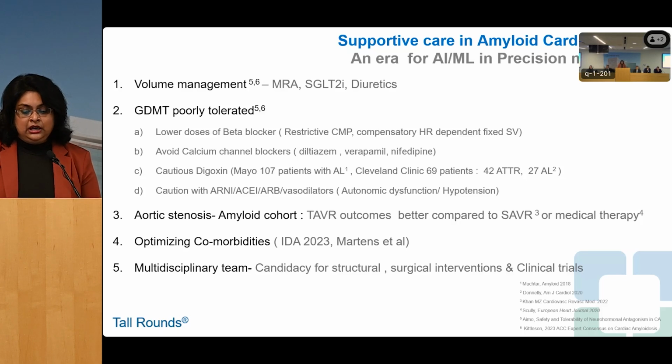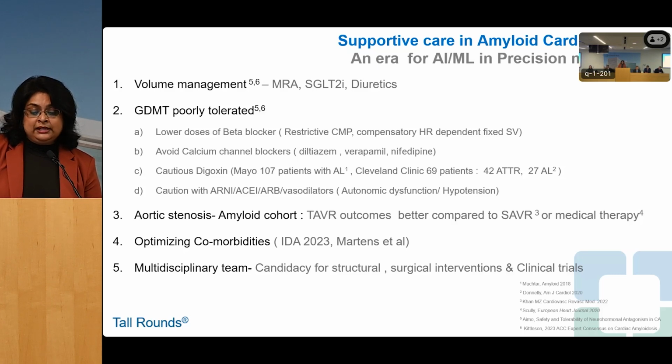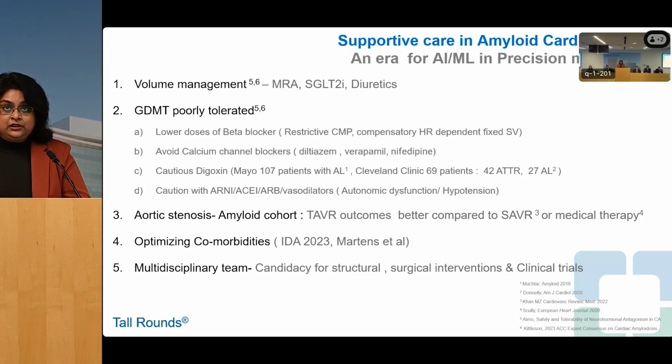Note on digoxin, our own institution has a database of these patients. It can be used, but must be used with caution, with close monitoring, especially in elderly patients, patients with renal dysfunction, and those with concomitant amiodarone use. Autonomic dysfunction and hypotension is a well-known finding as well, as these patients are known to have difficulty in regulating the autonomic nervous system. And TAVR outcomes are better compared to SAVR or medical therapy in the aortic stenosis and amyloid cohort. Ultimately, a multidisciplinary team approach is required for patients with structural surgical interventions and consideration for clinical trials.